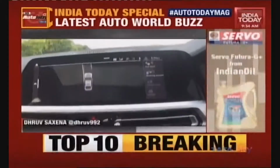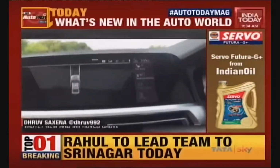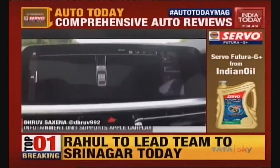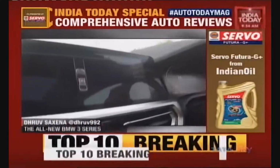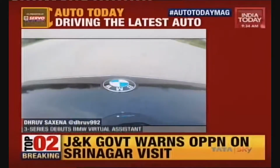The 3 Series also boasts features like parking assistant and reversing assistant. However, there is no 360-degree camera view on offer. Also, while the infotainment unit supports Apple CarPlay, there's no support for Android Auto. Let's get on with the driving part.